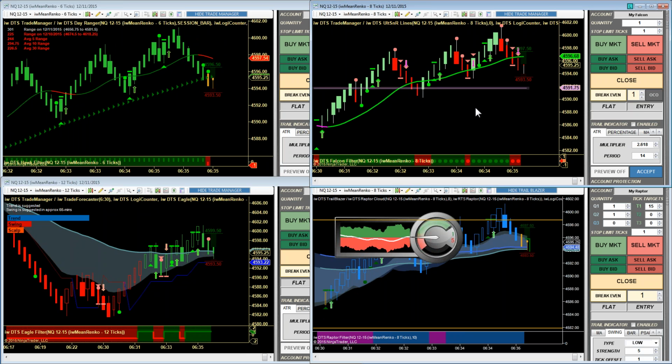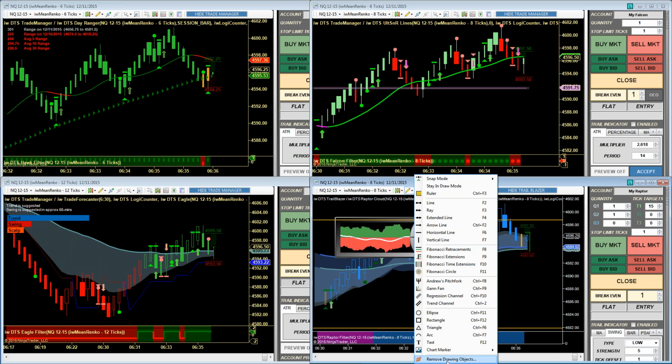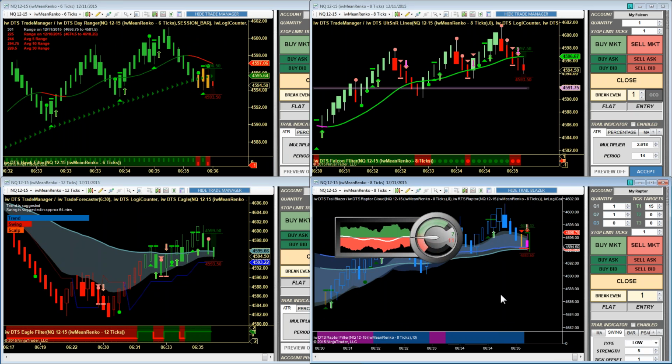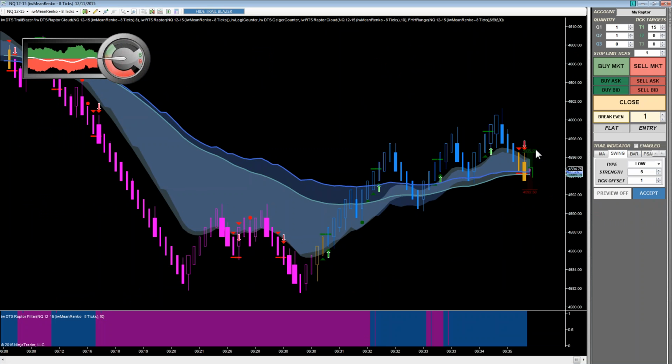So right now it's looking like it was not a bad plan to take profit when we had it there on the Raptor. Although if they come out of this hard edge, we will have a double pullback and another buy signal, so that's something to keep a lookout for.